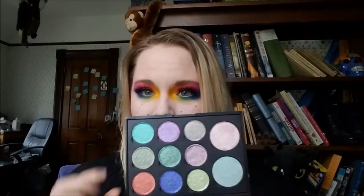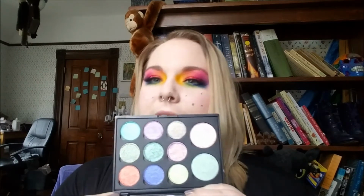And while I was ordering that, I may have panic ordered the Witchcraft palette. If you guys have seen my review, I have the Alchemy palette from this little duo, and it's gorgeous. And I've been looking at this one and wanting it and itching for it. And then they were saying about how the stock was getting low, and I had a day and I panic bought it. I'm really happy I have it just because these are some really gorgeous greens and purples. I'm really excited to play with it.